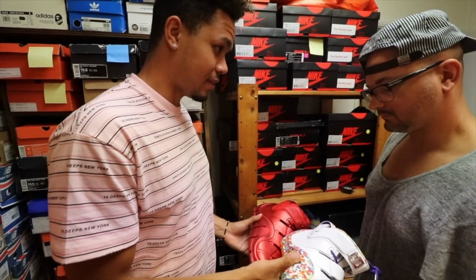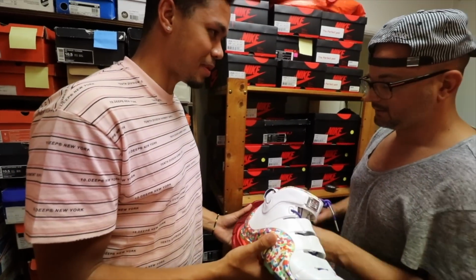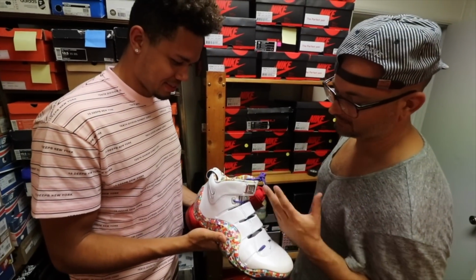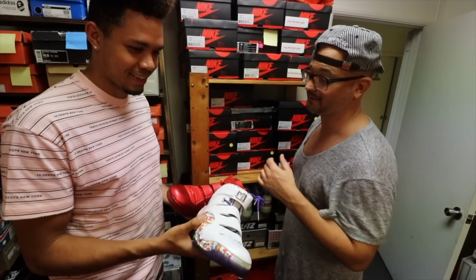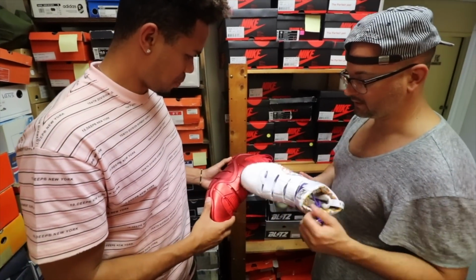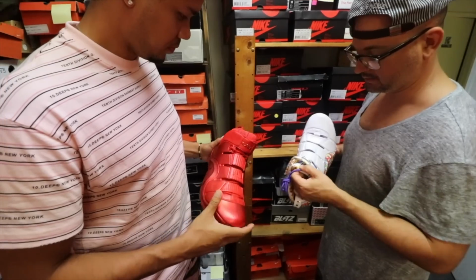Which one you like more? Dude, I gotta go with Fruity Pebbles. The color looks crazy in this, but then this is just kind of phenomenal, the whole iconic Pebbles in a thing. Yeah, yeah, definitely. I mean, LeBron's had a crazy stint. I mean, everyone was on it right now.